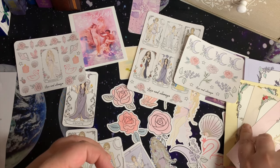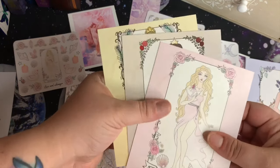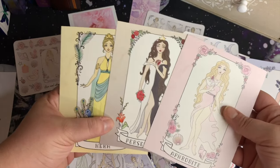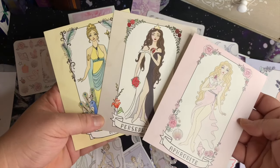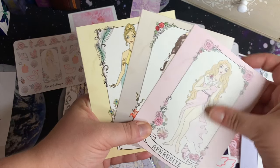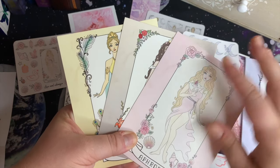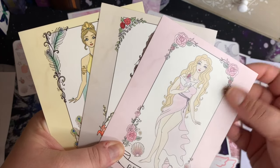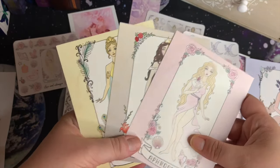I love these prints here. So you could use these for journaling cards, or just stick them down in your bullet journal, or anywhere that you want to. They're just so pretty. And the feel of them is so nice. They're almost a textured matte, but they feel so smooth and velvety.